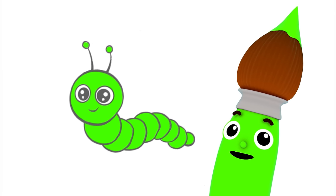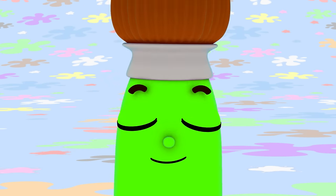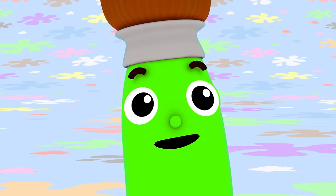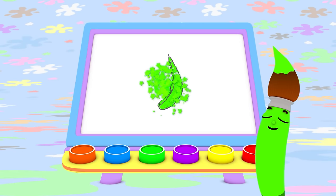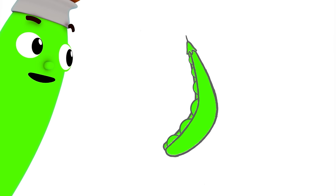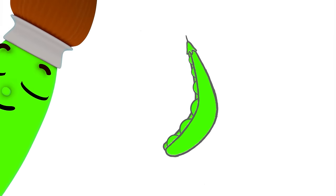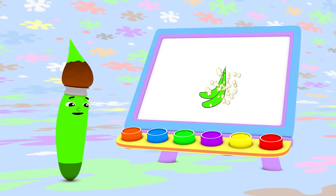Fuzzy green caterpillars make me ticklish. What else can I paint with green? I know! Delicious peas! Yummy! Green peas are my favorite vegetable. Green peas are a tasty and fun treat.